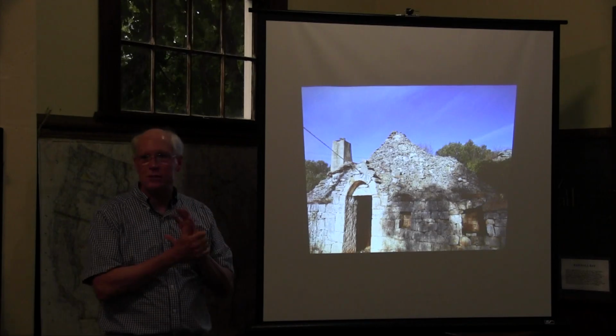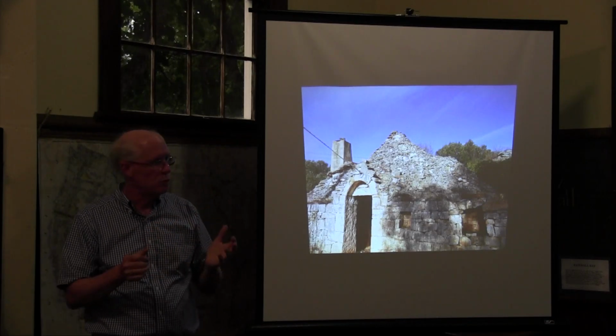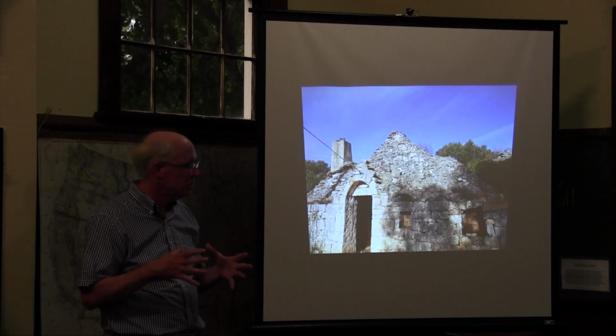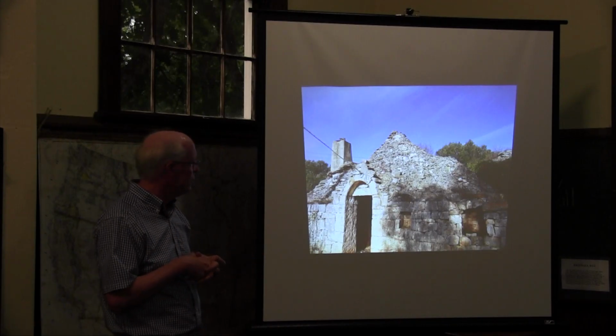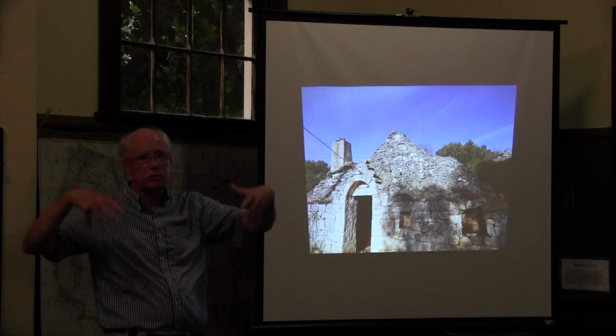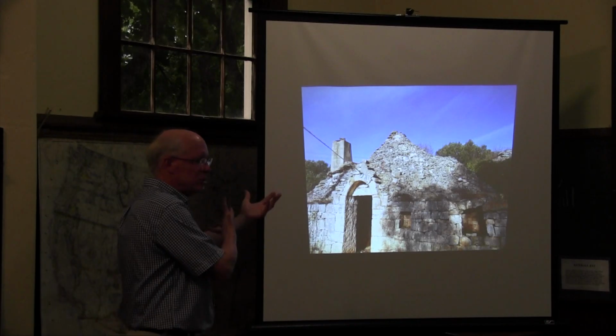But again, this region of Italy is fairly poor. It's not urbanized. It's still quite agricultural. It's a little off the beaten path, especially up on the plateau. If you go to the coast, you're going to have much more of those images I showed you earlier.